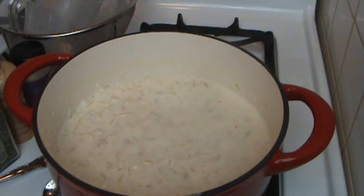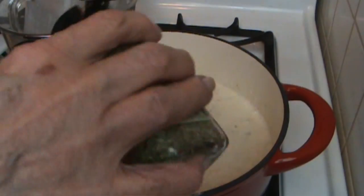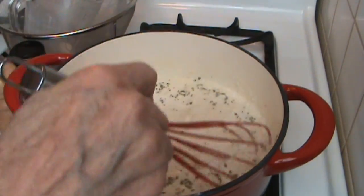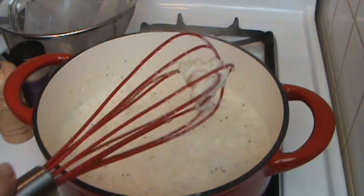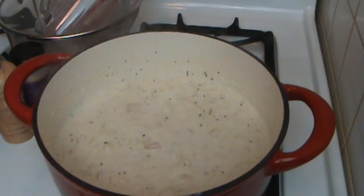So this is basically done. You just let it simmer low until it gets to the thickness you want. I'm going to add some dried parsley flakes. If I had fresh parsley, I would add some of that. But you add it at the end. It just gives a little color because, you know, this is kind of white on white. So adding a little color. And I'll put a little paprika on the top when I serve it. Paprika adds just a tiny bit of flavor and a lot of color. You should use it more. I love paprika. It really will perk up your food.